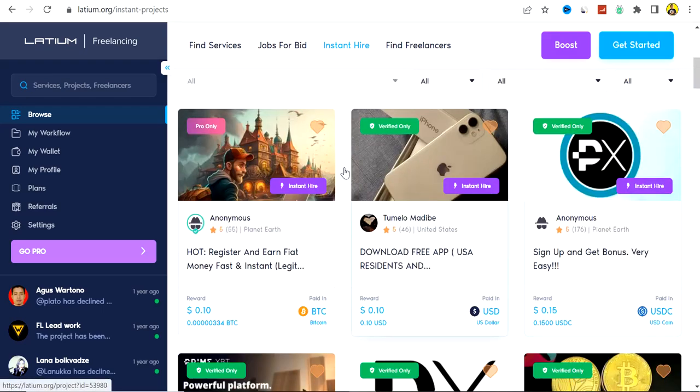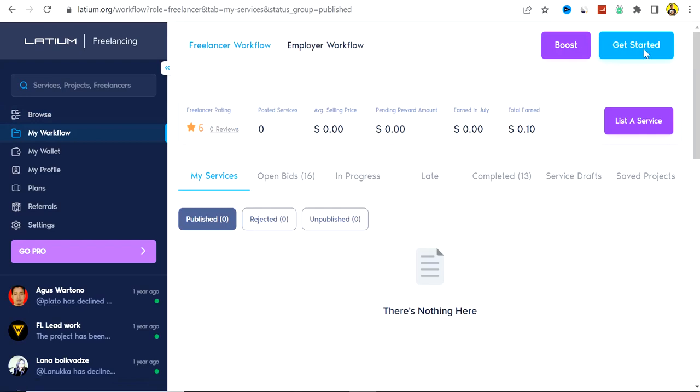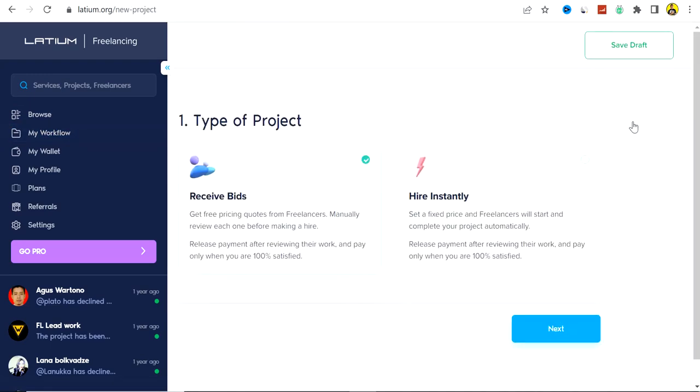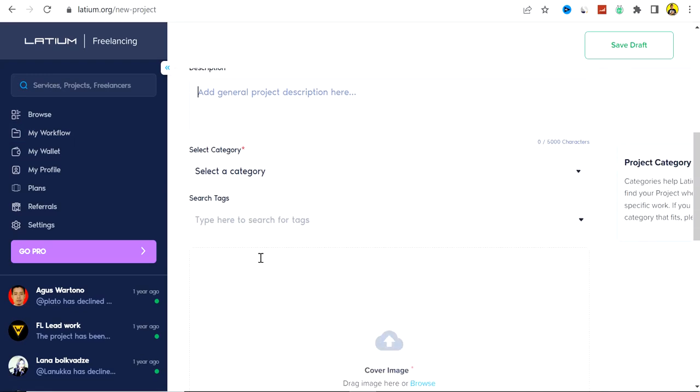And how do you list your tags among one of these instant hire jobs? You want to just simply come to the workflow section, and if you click on workflow, you want to just simply go on to clicking on the employer workflow, and you want to click on post a project. And if you click on post a project, guys, click on the instant hire right here. You want to just simply put in your job title, your job description, the category of your job right there.